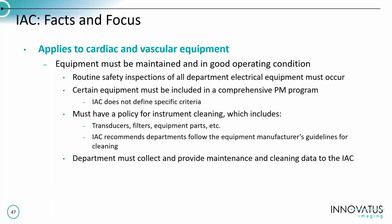Quick tangent on that. We have presented a lot of material today, so we're going really, really fast to try and get this under the wire. But when it comes to cleaning transducers, always follow the manufacturer's recommendations. There are thousands of different transducers out there, and even on the same system, you may have a cleaner or disinfectant that's approved for one probe, but it may not be approved for the transducer sitting right next to it on the same machine.